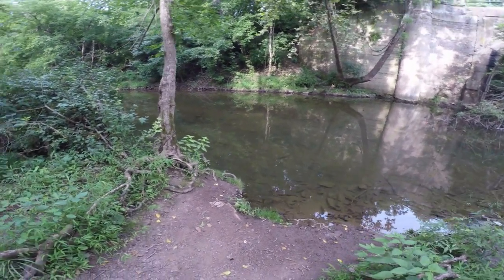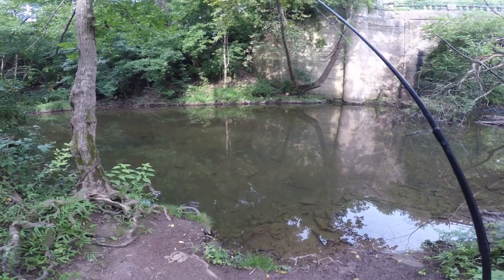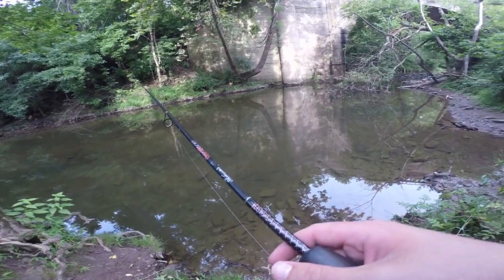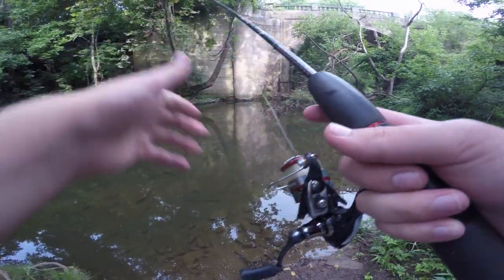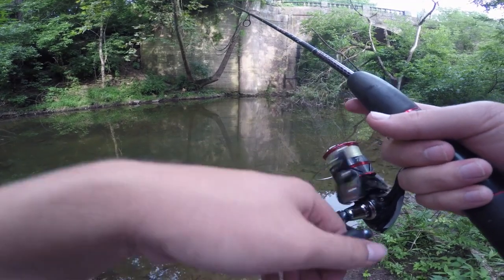All right guys, we are on day 2 of this video. Right now we are fishing a creek. We got some suckers swimming around here, so it's not what we're going to be after today. We're going to be after anything that's not bottom feeding, unless there's some catfish that take the jig, then I'll take that.